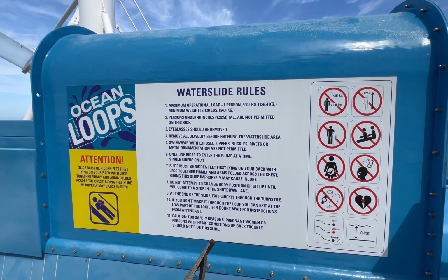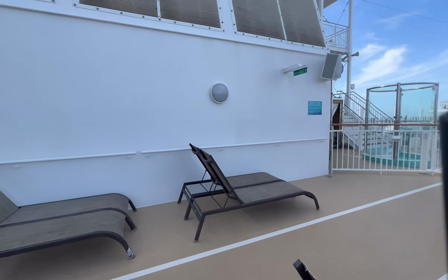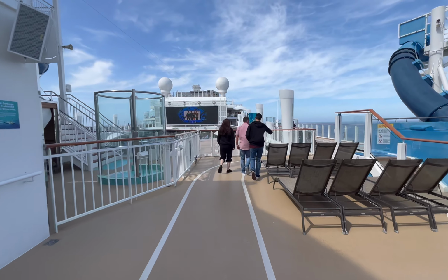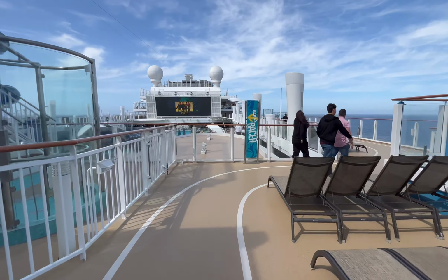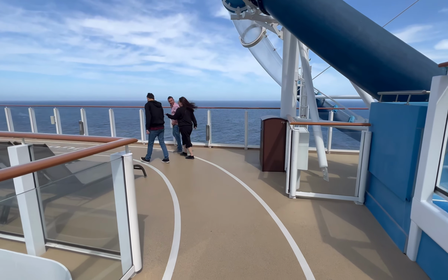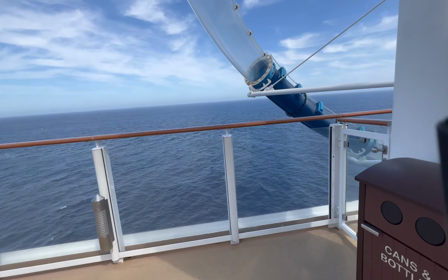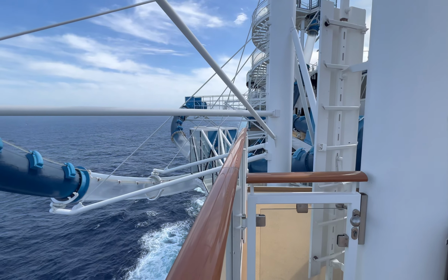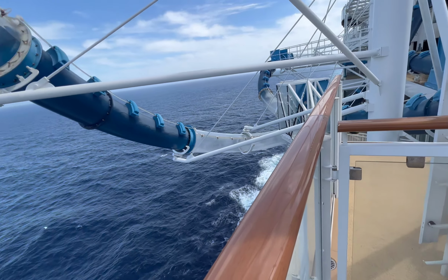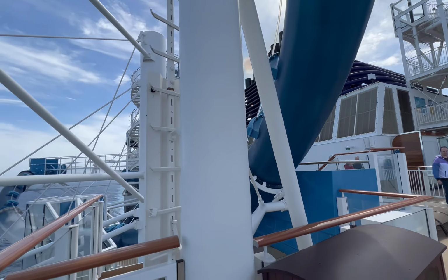If you want to see what the rules are and the height requirements and weight limits, you're welcome to pause here and check that out. And we're going to continue forward a little bit. This area is going to be, I think, still deck number 17. This is where the jogging track is, and a couple of the water slides. There actually are only 2 water slides, but we're going to take a closer look at the Ocean Loop here. You can see where you drop down, and then you shoot up and around, over, down.